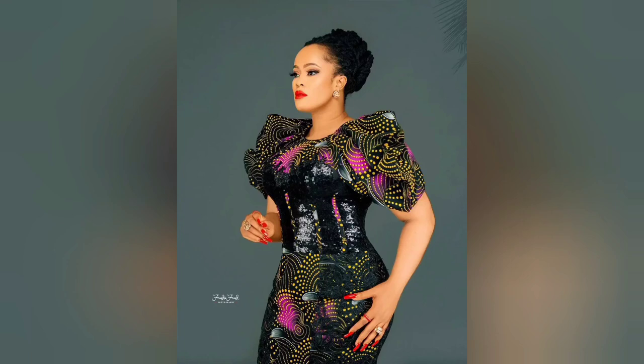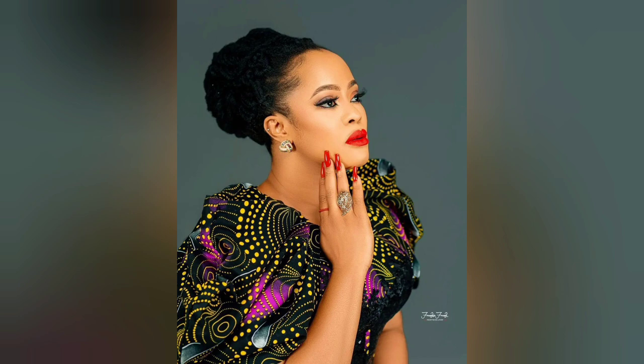This is Ankara short girl style. It's so beautiful. This gown is short, very simple but beautiful. And one unique thing I love about this gown is from the shoulder down to the sleeve. It's so beautiful, it's well detailed, and I love the print of this gown. The touch of pink and yellow is just everything for me.